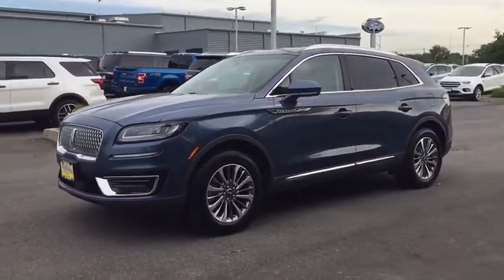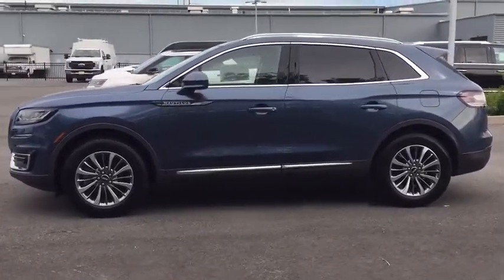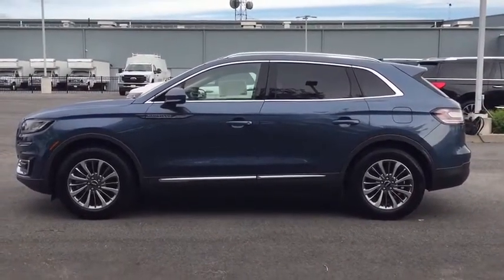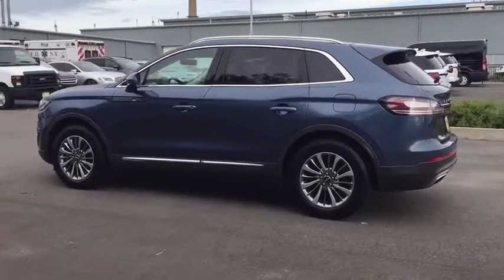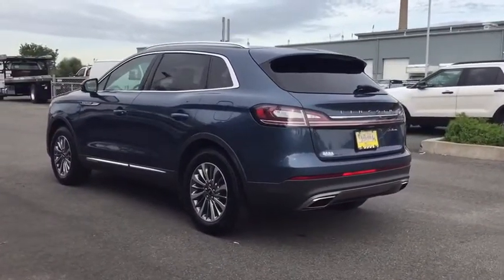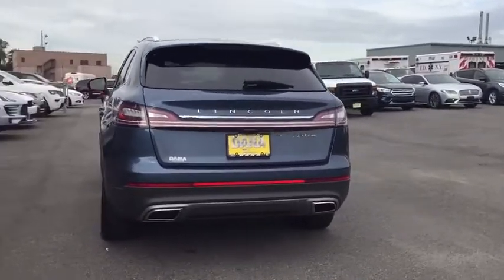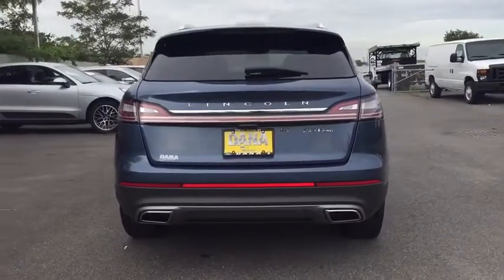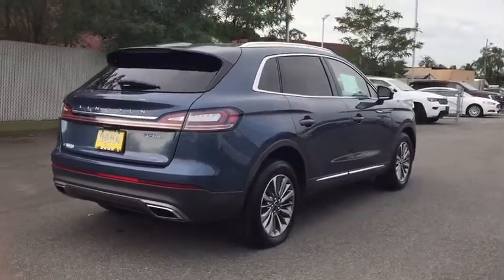Here are some of this vehicle's great options. Backup camera, power liftgate, remote engine start, keyless entry, navigation system, steering wheel audio controls, power passenger seat, traction control, lane departure warning, anti-lock braking system, all-wheel drive, stability control, Bluetooth, leather-wrapped steering wheel, adjustable steering wheel, power steering, aluminum wheels, four-wheel disc brakes, cruise control.